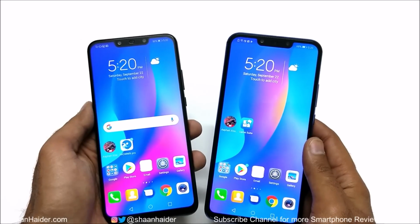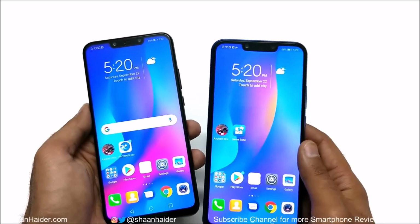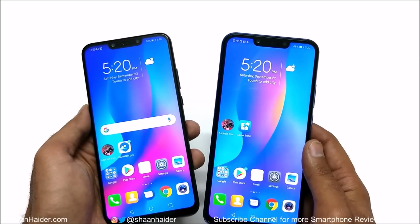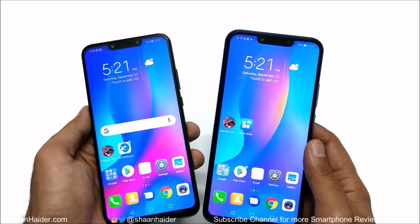So these are the major differences between these two smartphones, Huawei Nova 3 and Nova 3i. The first one is the hardware, second one is camera performance and features, third one is the battery life, the fourth one is color variants, and fifth one is the battery charging speed.